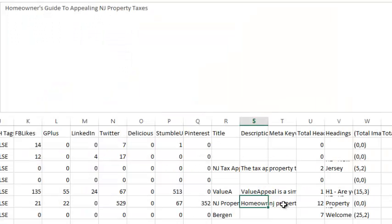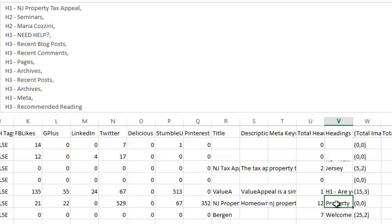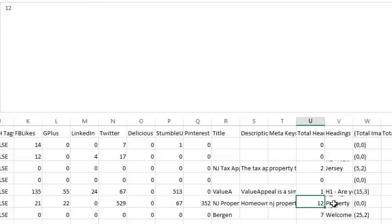Okay, so let's continue. So your meta keywords, I'm not going to worry about them. Okay, total headings, here we go. This is a good one. Total headings. Headings say a lot of things about what's going on your website, and a lot of things of what you want to tell Google. So let's have a look at the actual headings. So this has got 12 headings in total. Looking up and down here, the majority of these websites, this has got way too many headings compared to all of these websites here.